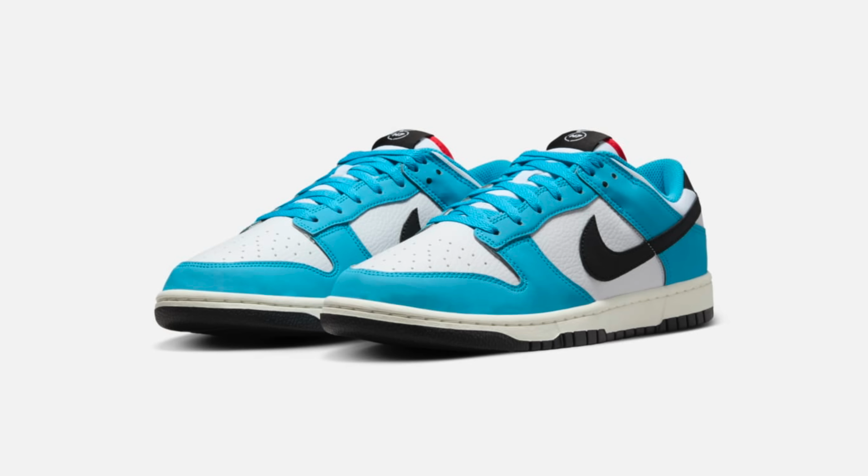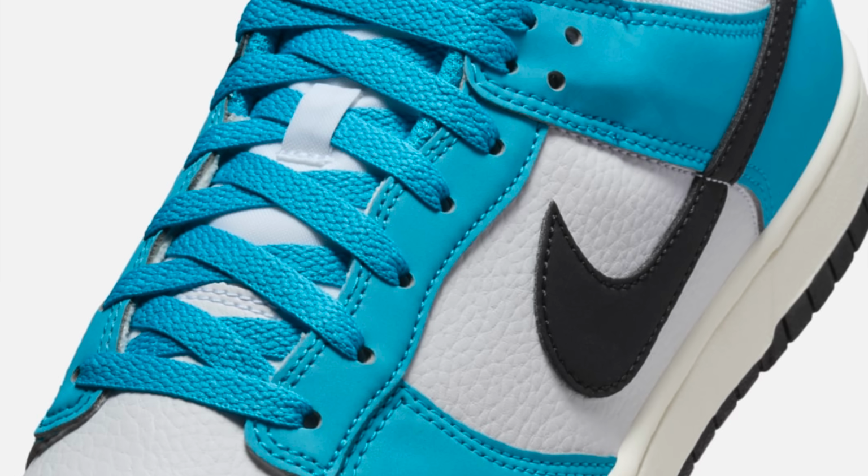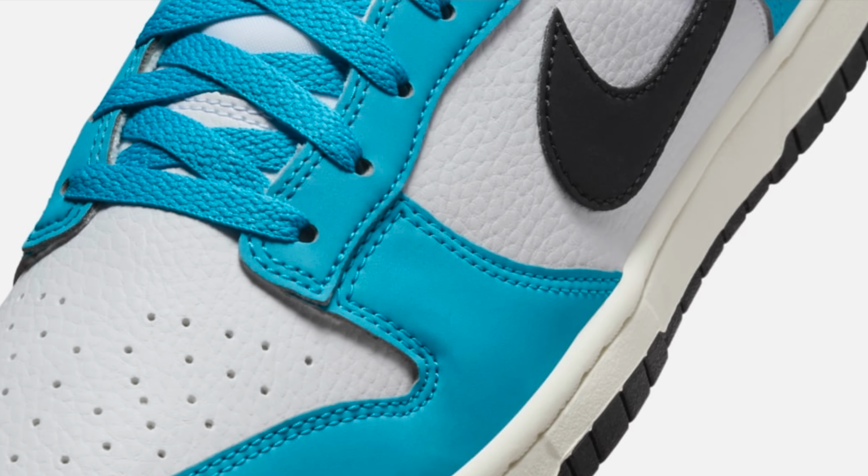Continuing on to November 7th, we've got the Nike Dunk Low Next Nature N7. This shoe is another one of the yearly N7 sneakers that Nike releases. This time around, it's on a pair of Nike Dunks. It's also a Next Nature Nike Dunk, which means it uses some sort of sustainable or recycled materials.